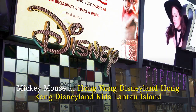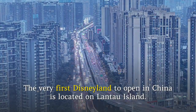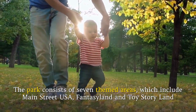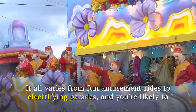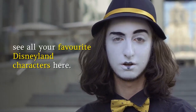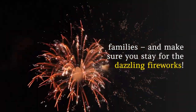Mickey Mouse at Hong Kong Disneyland. Hong Kong Disneyland, Kids, Lantau Island. The very first Disneyland to open in China is located on Lantau Island. The park consists of 7 themed areas, which include Main Street USA, Fantasyland and Toy Story Land. It all varies from fun amusement rides to electrifying parades, and you're likely to see all your favorite Disney characters here. It all makes for the perfect day out for families, and make sure you stay for the dazzling fireworks.